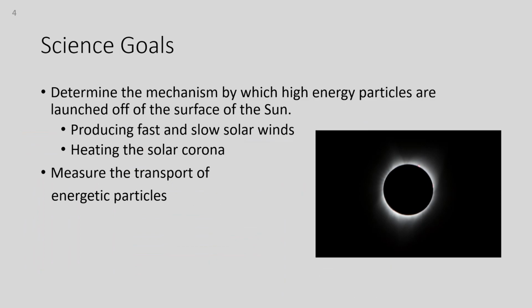So, science goals for this project. To determine the mechanism by which the solar corona is hotter than the surface of the Sun, as you likely know. And so to determine the mechanism by which these high energy particles are kicked off of the Sun and end up in the corona, heating it, as well as some ending up in the solar wind, which outflows from the Sun. And then, in conjunction with this, they want to measure the transport of these particles away from the Sun.